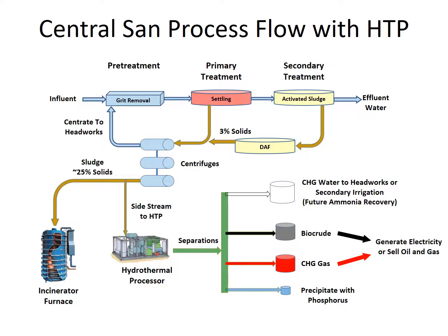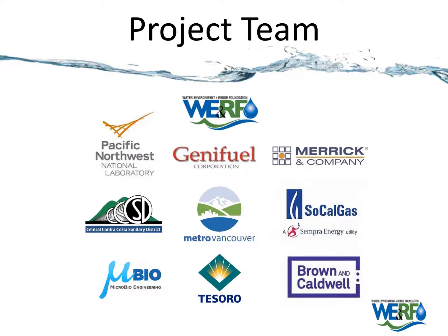In terms of how this fits into the wastewater process at Central Sand, the sludge coming off the primary and secondary treatment units goes to a centrifuge. Currently, it's centrifuged to about 25% solids. It goes to an incinerator currently, but Central Sand knows they're going to need to replace that soon. It's been in service for a long time. They're going to send a side stream over to the hydrothermal processing unit, which will produce the biocrude oil, the natural gas, as well as the CHG effluent water, which will need to go back to the headworks. There will be a precipitate with some phosphorus that could potentially be recovered for fertilizer.